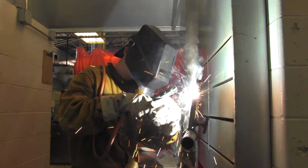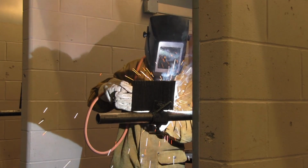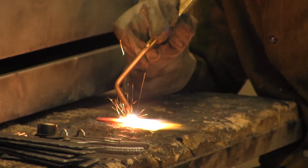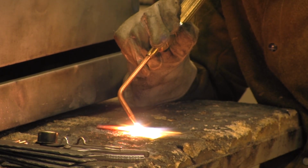We have one of the best facilities in the state and maybe in the country, and so they have the best lab setting they'll ever have. This is the best their welding will ever be as far as environment, because when they go to work, it's never going to be this good, and they respect that, and I think that sets us apart.